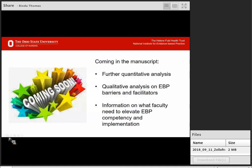Again, today we just gave you some teasers of the results from the study because the manuscript has not been published just yet, but things to look for in the manuscript: further qualitative analysis, including the structural equation modeling and such. Additional qualitative analysis on, we asked questions on the barriers to EBP and facilitators, as well as we asked in the qualitative section what faculty need to help elevate EBP competency and implementation. So be on the lookout for that information. Next.